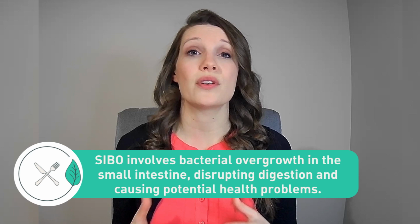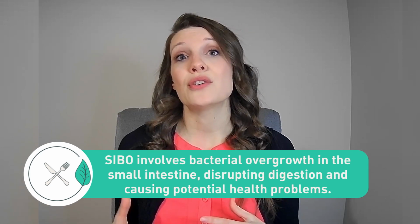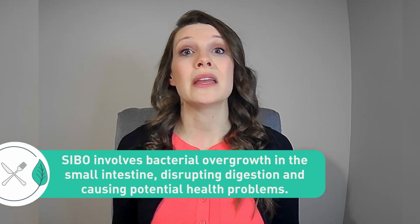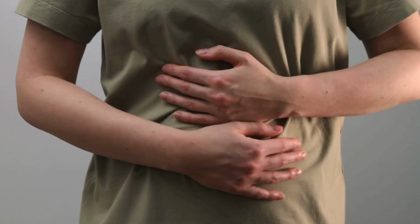The small intestines should have a relatively small amount of bacteria compared to the rest of the GI tract. But like I had already mentioned, with SIBO, there's an overgrowth of bacteria in that region. The overgrowth interferes with the normal digestive process and can lead to other health issues. Symptoms occur due to the fermentation that happens in the gut and intestinal inflammation, intestinal permeability, also known as leaky gut, and poor absorption and digestion of nutrients.